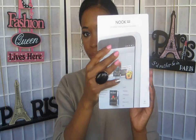So this next item I wanted to show you guys, it is the Nook HD Incredible Reading and Entertainment, and this is what it looks like. And my boyfriend got this for me. It is a color screen tablet and it looks like this. My screen is probably dirty, but don't mind that. But I really love this. It's for the purpose of reading books and it's really awesome.